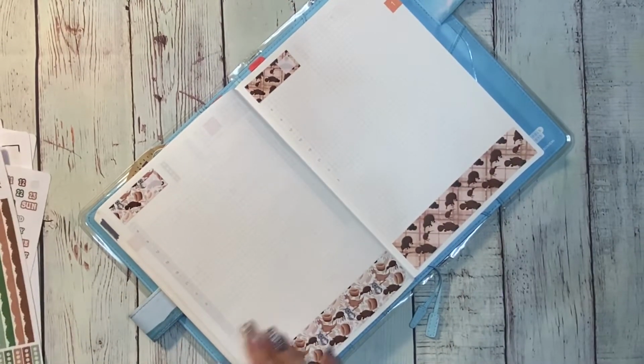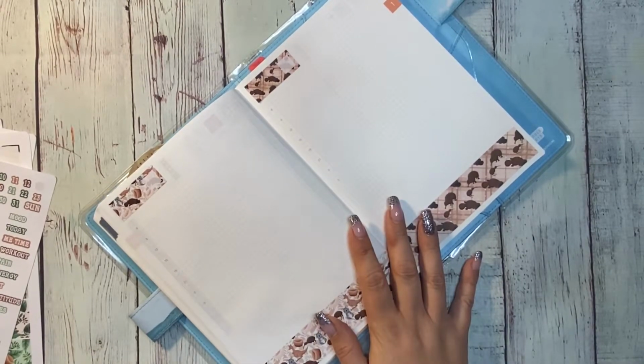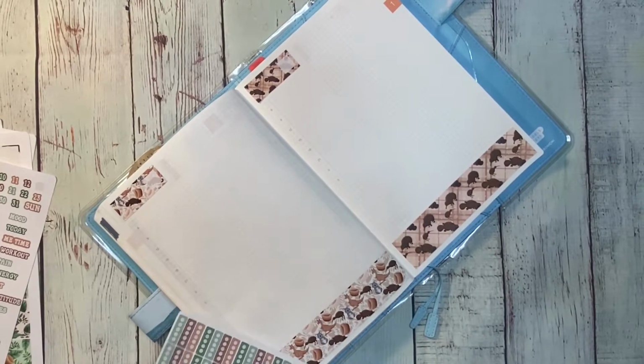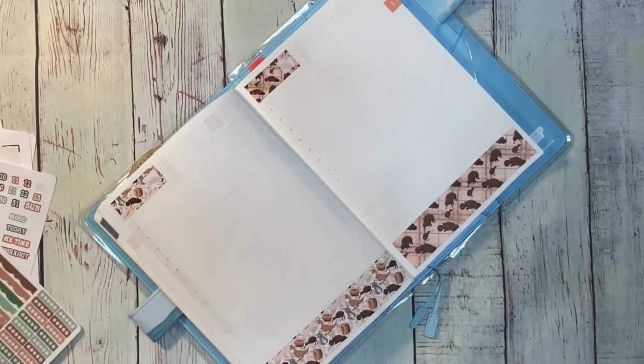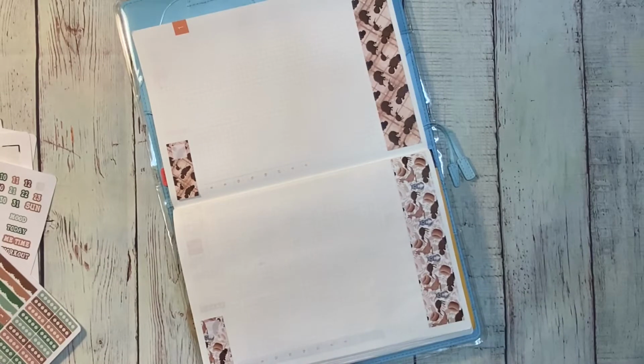Because I'm using, let's see, I have my A6, so that's 4 kits, and then my weeks, that's 5 kits. And then I have another A6 that I track our guinea babies. This is not going to match.